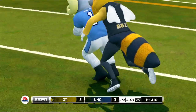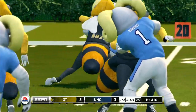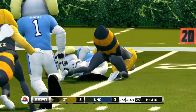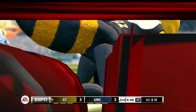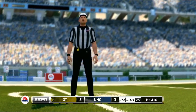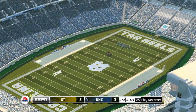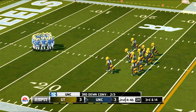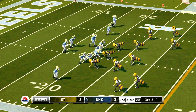And the booth is going to take a few looks at this to see whether or not the ball came out before he was down. After review of the play, the ruling on the field is reversed. Well, after seeing the replay, it was apparent that his knee was down before he lost the ball. Yep. Those guys in the booth aren't perfect, but they got it right this time.